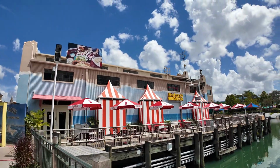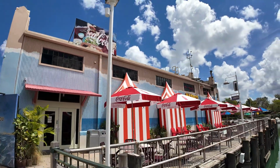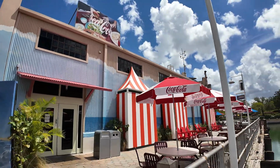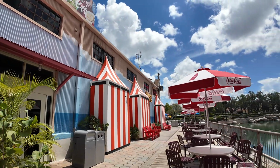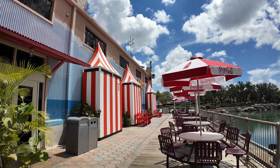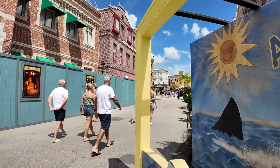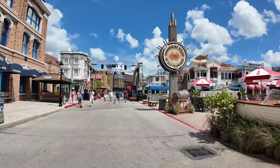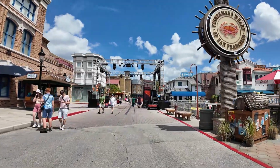It looks like circus tents. With numbers, it doesn't look like a food booth or anything. Maybe they just want the restaurant in theme so it doesn't look so out of place. But that's definitely new. This is going to be where they had last year the DJ booth with the dancers and everything. You could totally see it.